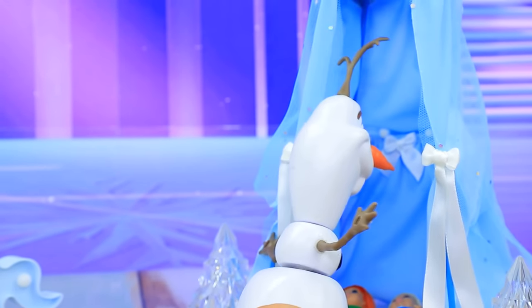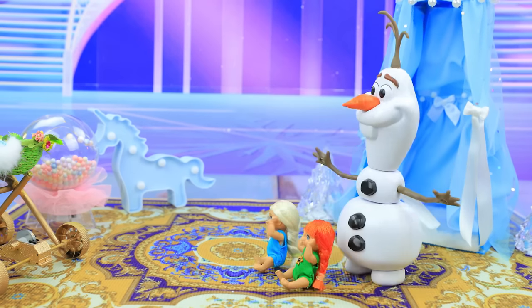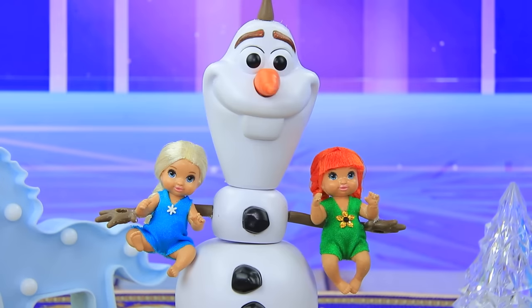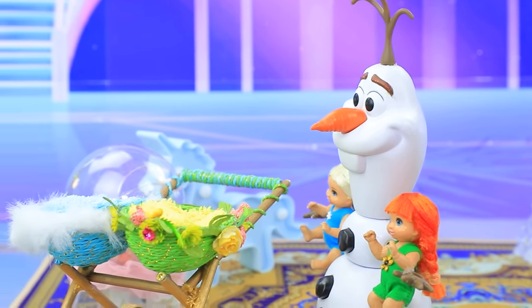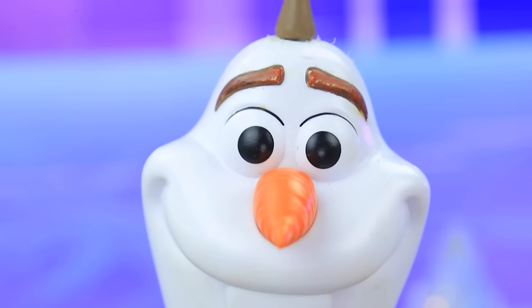Kids, are you ready for a walk? Uncle Olaf is here. Hey. Found you. And you, Elsa. Be good, girls. Go to your stroller. Good job, Anna. It's your turn, Elsa. Phew, I did it.